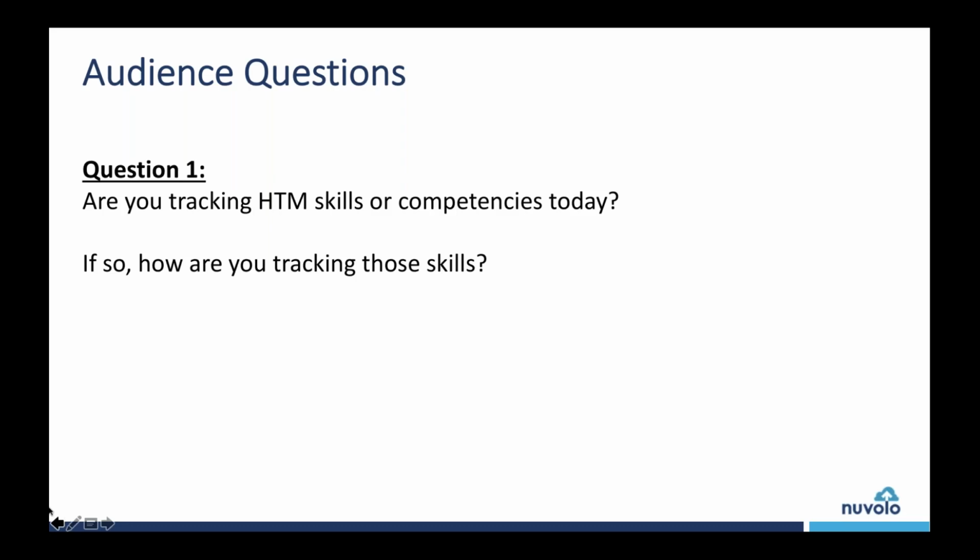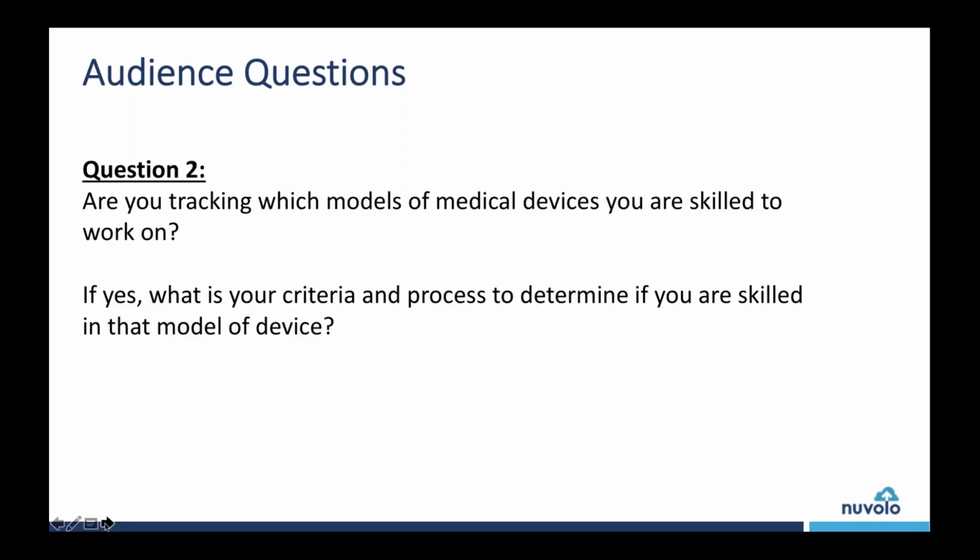Okay, great. Next question. So are you tracking one level of what models of medical devices that you're skilled on? Is it specifically down to the model level you're tracking it at? Yep, great. And kind of what's your criteria for determining if you're skilled on a piece of equipment? I've heard a number of corrective maintenance work orders where you actually open the device equals skilled. Anyone who wants to raise their hand and shout out what is that volume of work orders, and is there a criteria around that tracking?